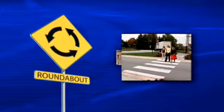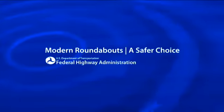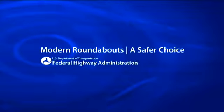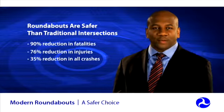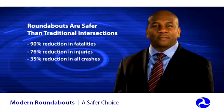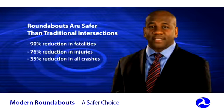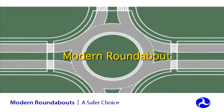Did you know there is an intersection alternative that is substantially safer than signalized and stop-controlled intersections and much more efficient? The U.S. DOT's Federal Highway Administration, FHWA, has identified modern roundabout intersections as one of 9 proven life-saving roadway safety strategies. Modern roundabouts are not only safer than traditional signalized and stop-controlled intersections. Where appropriate and properly designed, roundabouts operate more efficiently, often have lower life cycle costs, and result in increased fuel efficiency. So, what is a roundabout?